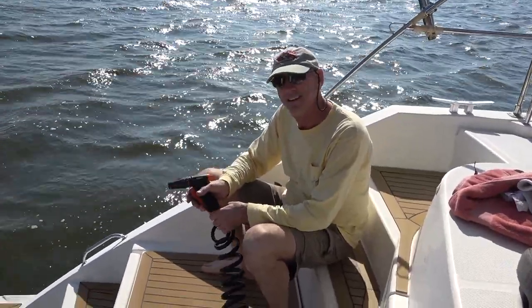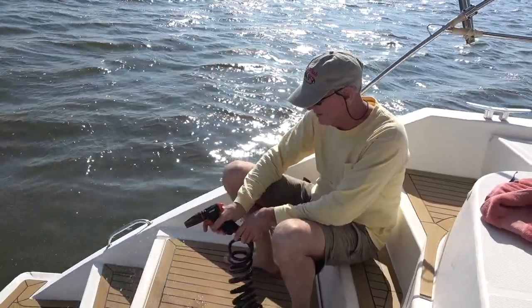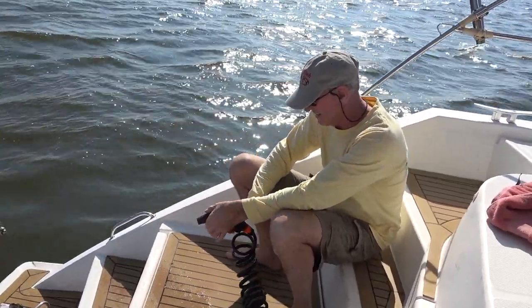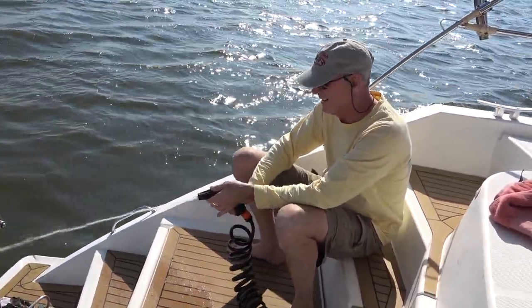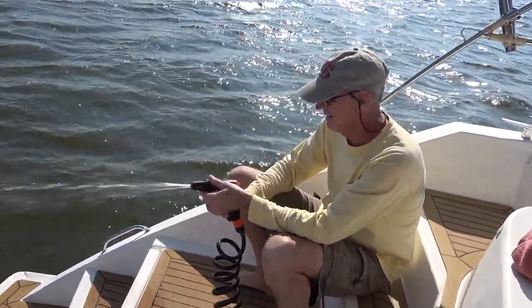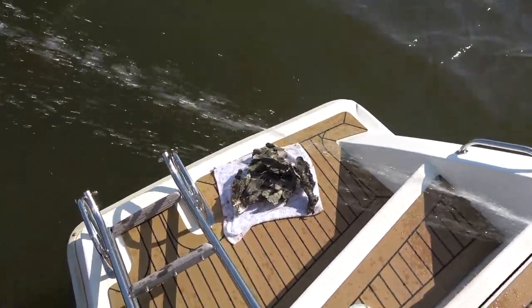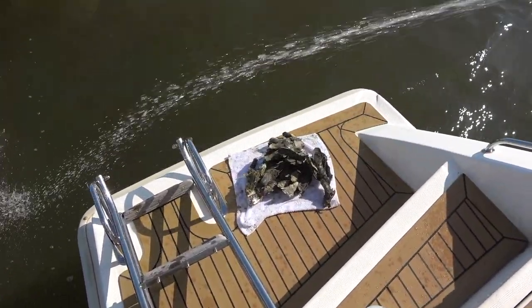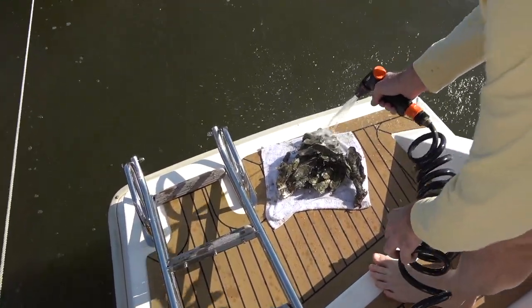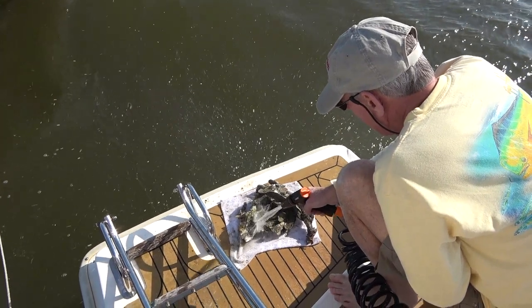Steven, we got any water? I don't know. We got pressure. Look at that. Nice. Pretty good. Yeah. That'll clean it, Dad. So I think we're going to clean off these oysters Steven just got. Yeah, he went out fishing this morning, but got oysters instead. Hey, brought home the bacon, though.